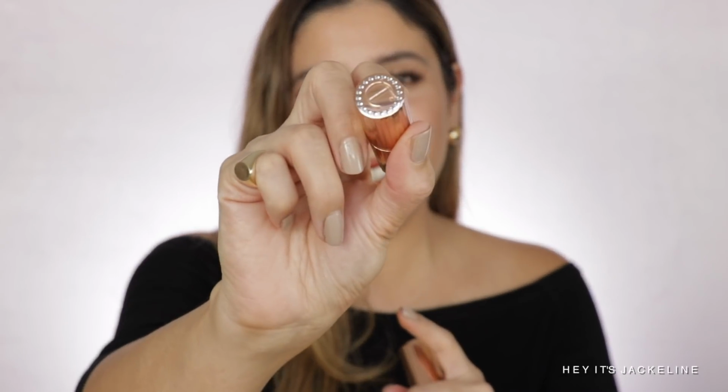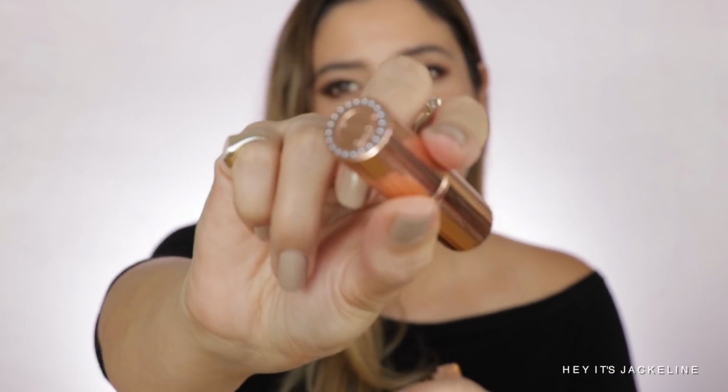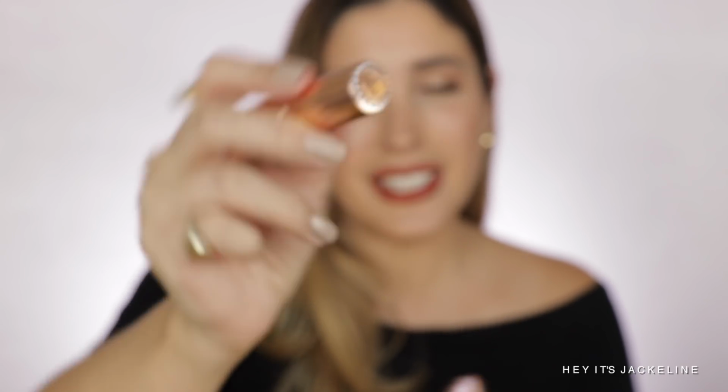And plus, Charlotte Tilbury does have reds in her lipstick line, so we can find it no matter what. I love how she bejeweled the top right there. Oh, this is just so fantastic. It just feels more luxury. Also, if you want to give it as a present to somebody, this is just a little bit of right there. I love it.